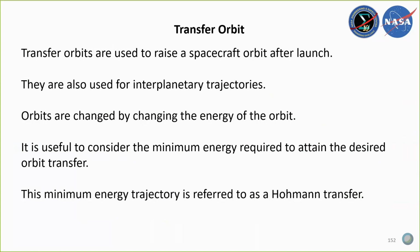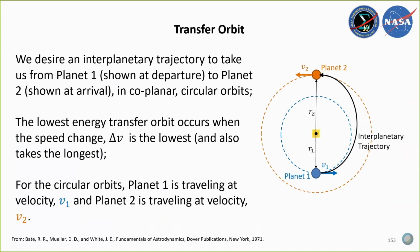So let's talk about a transfer orbit. A transfer orbit is used to raise a spacecraft orbit after launch. They're also used for interplanetary trajectories. So when the Mars Perseverance rover was launched a couple weeks back, they had to put it on a transfer orbit that lets it intersect with Mars, or arrive at Mars. I think it's February 18th of 2021. The way you change an orbit is you change the energy of the orbit. There are not a lot of different types of transfer orbits, but the one I'm going to show you here is called a minimum energy orbit that's required to attain a desired orbit transfer. That's called a Hohmann transfer or Hohmann ellipse.